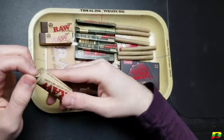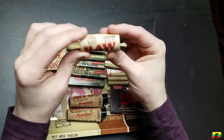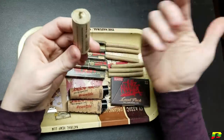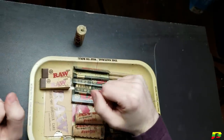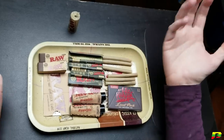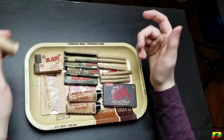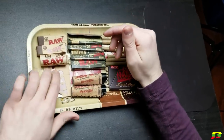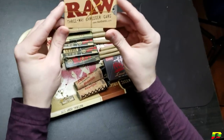We have a natural unbleached hemp wick. So this is the bigger size from raw. And essentially what you do with this, if you guys don't know, you just light this and you just set it on the table. And anytime the joint goes out or you're lighting a new joint, you can just put the joint up to that. So super convenient. You don't have to keep lighting a lighter, and this is much healthier for you. You guys saw this in a video, but we picked up another raw shredder card.